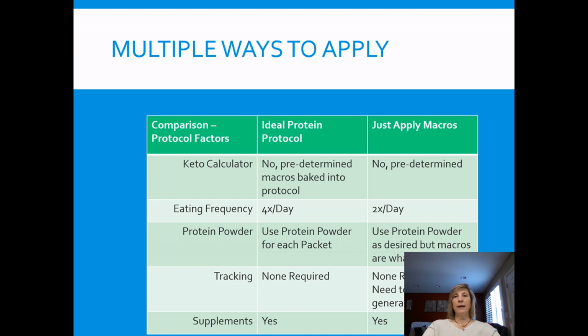But it's still applying the protocol, the macros. It's just applying them in a little bit of a different way. So if you find that doing the ideal protein protocol that I just shared with you easier, then do it that way. Otherwise, just apply the macros like I've been showing you in my reboot videos.